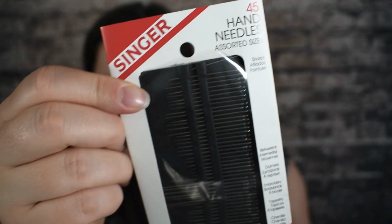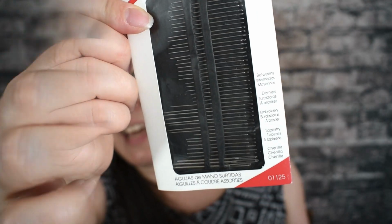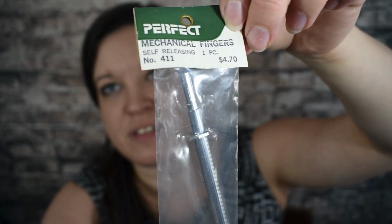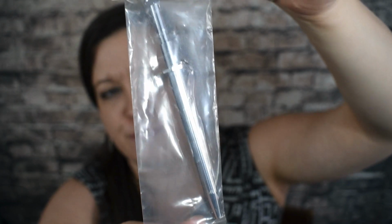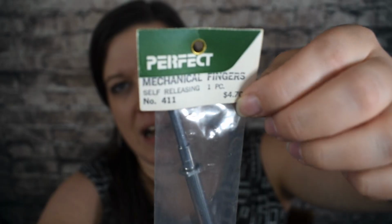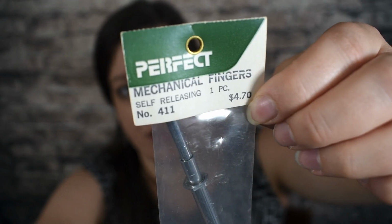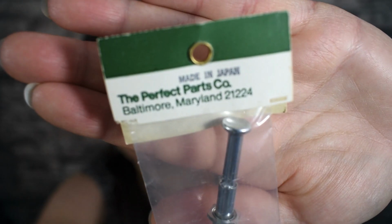I also found some Singer needles. These are always handy. A yarn threader, which also comes in very handy. This interesting tool, which is called Mechanical Fingers, helps you pick things up. I don't think it's necessarily a tool for embroidery or needlework, but I definitely thought it would come in handy. And you can see this was made in Japan.